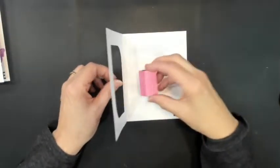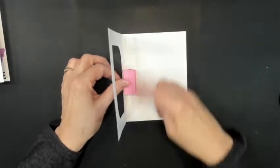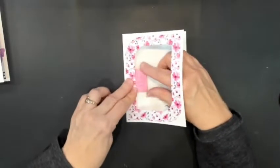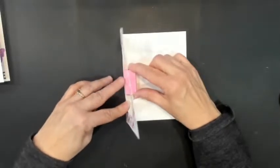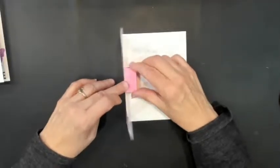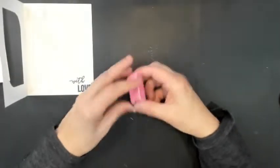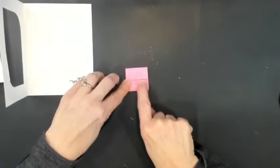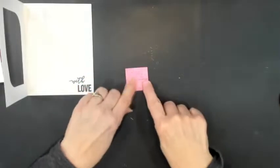What we are going to do is take our cube and we are going to center it top to bottom and set it right in there. Now, I want you to see how close that is. That 3/4 of an inch, it's right there square. So when you do your scoring, you need to be very accurate so that that is straight flush with that top line. Now what I'm going to do is, this is where the 2 pieces of paper are coming together. So I'm going to flatten that. There's my seam right there.